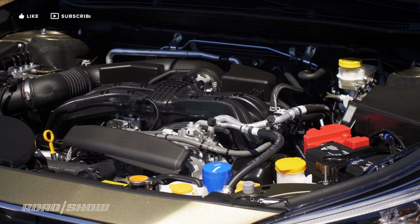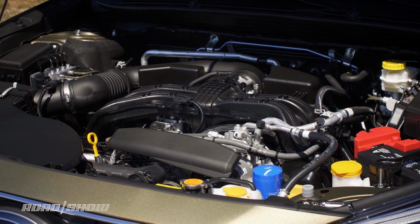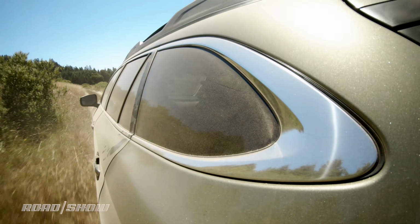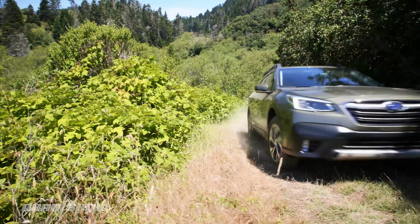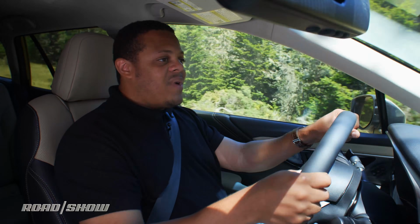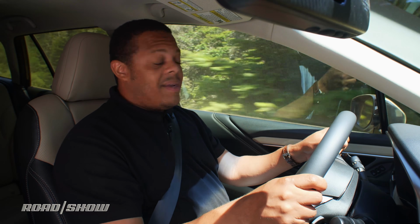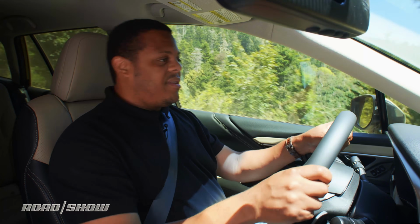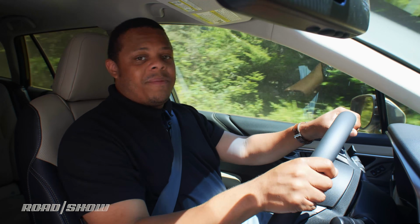Now under the hood, we've got a 2.5-liter Boxer 4-cylinder engine. That's an all-new engine for 2020. It's naturally aspirated and features direct injection. It makes 184 horsepower, 176 pound-feet of torque, and fuel economy is better than before. Now, it's going to put that power through a standard continuously variable transmission, which is kind of why the fuel economy is better than before, and that also does a pretty good job of feeling fairly smooth on the road. Speaking of the road, the on-road performance is actually also a little bit better.